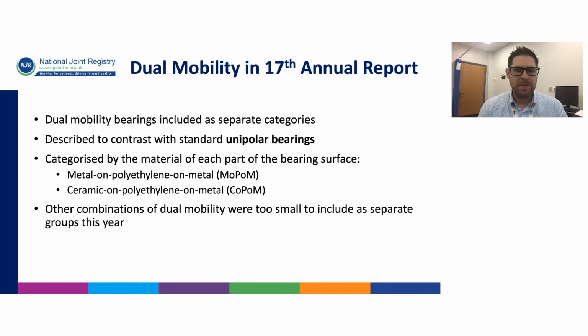Dual mobility bearings are included as a separate category for the first time in the 17th annual report. They're described to contrast with standard unipolar bearings. They're categorized by the material of each part of bearing surface: metal on polyethylene on metal, ceramic on polyethylene on metal. Other combinations of dual mobility were too small to include as separate groups this year.